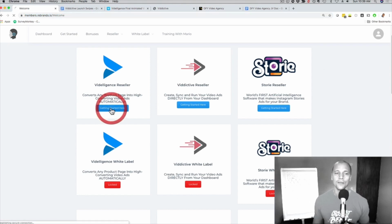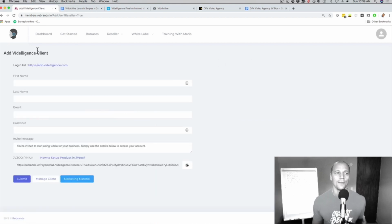If you click here on get started, it's going to take you straight to the setup process. As you can see here, it says Vidilligence, add a Vidilligence client. And then here you can add the name, last name, email, password, and then you can even send a custom invite message and you can customize it. Now, the first thing that you want to do is add your own information, your own name, your own email, because that way you're going to get login information and you can actually go ahead and use each of these tools for your own business if you want to do so. After that, if you want to set up clients manually, after you charge them a monthly fee or a one-time fee, you just add them right here, you click on submit, and they're going to get a welcome email with their password and username, and then they can log into the dashboard themselves and use the software and create their own videos, and you can charge them a monthly fee for that.